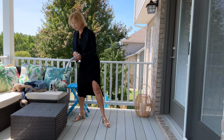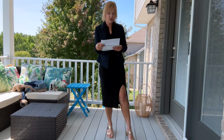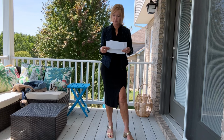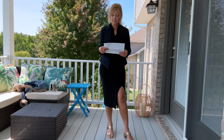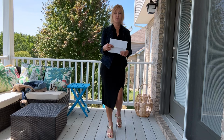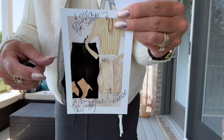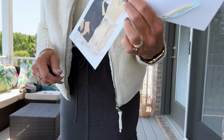And this one is called the Notch Collar Blazer. I'm wearing an extra small. The regular price of this one is $119, and my price would be $95.20 if I choose to keep it. Final outfit, the cargo skirt, sweater, and reversible vest.